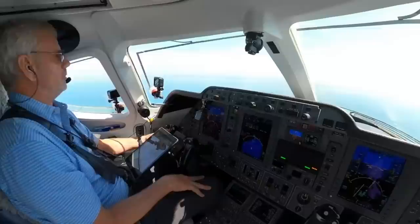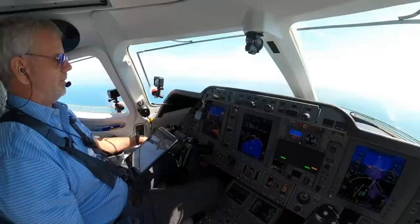Naples Tower, Premier 390 Golf Mike, 10 out, runway 14. November 390 Golf Mike, Naples Tower, runway 14, cleared to land. 14, cleared to land, 390 Golf Mike.